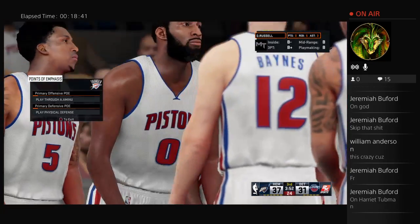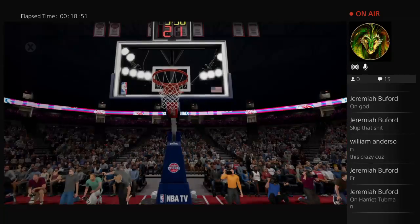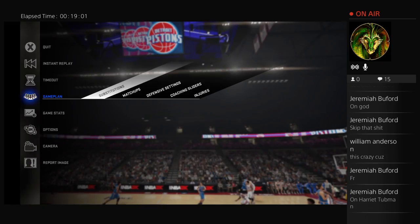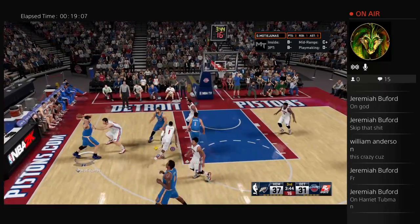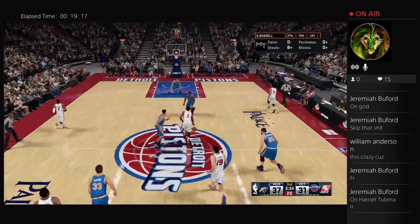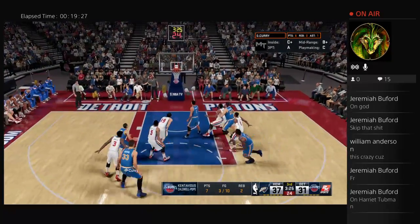Curry's checked in for Chicago. Here's Russell. He hasn't yet put up any points in this one. Out to the wing. Gasol inside, defended by Drummond. Gasol, no good. That is some tough defense there against one of the better finishers in our game. That shot by Caldwell-Pope, no good. And not a night he's going to want to remember, just not really able to score the basketball.